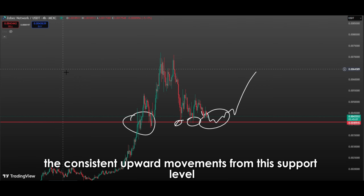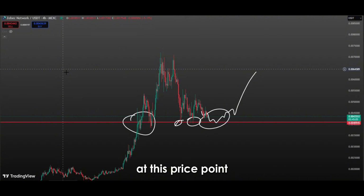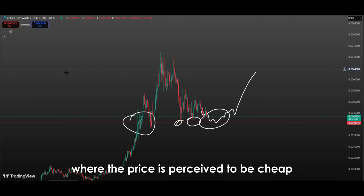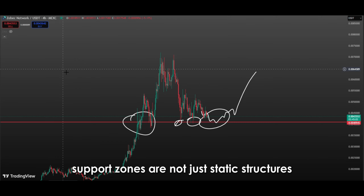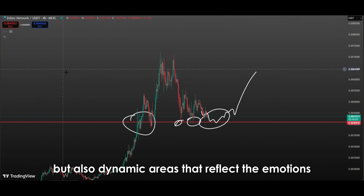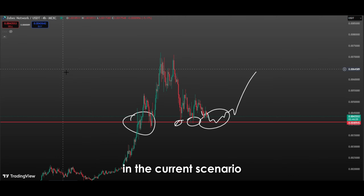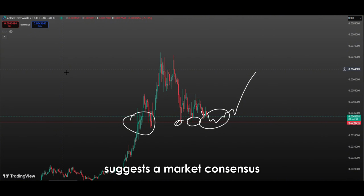The consistent upward movements from this support level indicate that there is substantial demand at this price point, and that market participants view it as a value area, where the price is perceived to be cheap. In technical analysis, support zones are not just static structures, but also dynamic areas that reflect the emotions, expectations, and decisions of market participants. In the current scenario, the strong support line that is formed at this level suggests a market consensus that this area is significant, and as the price approaches it, buying pressure increases.